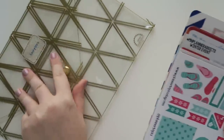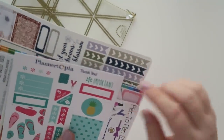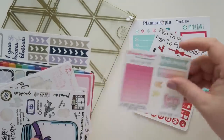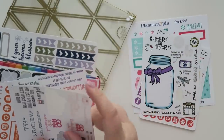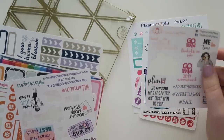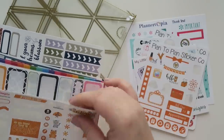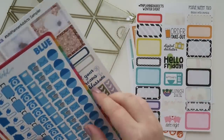All right, so next up is my samplers. I have tons of different samplers. I've actually weeded them down over the years, but I've got this one from Plannertopia. There's a couple of these from Plan to Plan, Krissyanne Designs. Let's see, Cupcakes and Stickies. Is it Stickies? Yeah, Stickies. This one's from This Very Crafty Mama. My Little Chickadee Co. Plan to Plan. Krissyanne Designs. I've got this one from Peanut Butter Taco.